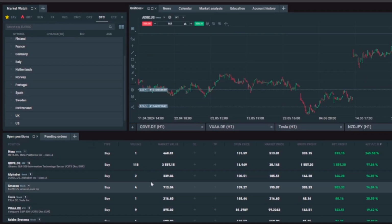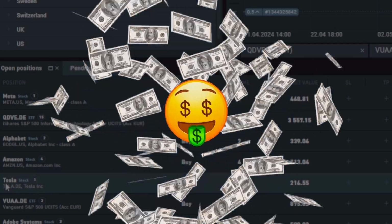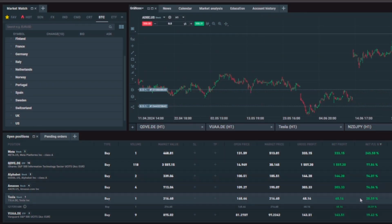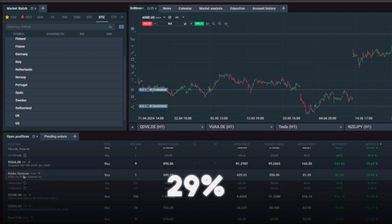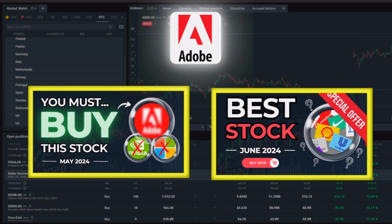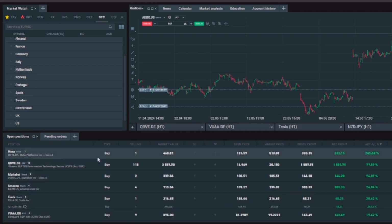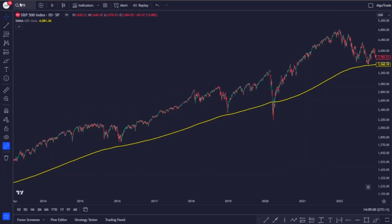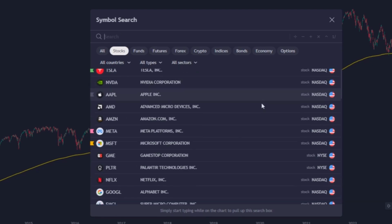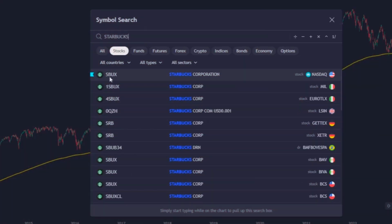As you can see, right now almost every stock I shared with you in the previous episodes is at profit. We have Tesla, which I shared with you in April, with a current profit of 29%, followed by Adobe Systems, the stock I bought in the last two episodes, which has a current profit of almost 20%, and many others as you can see. But for today's episode, I will show you and buy a stock that until today I have never had in my portfolio, which is Starbucks, with the ticker SBUX.